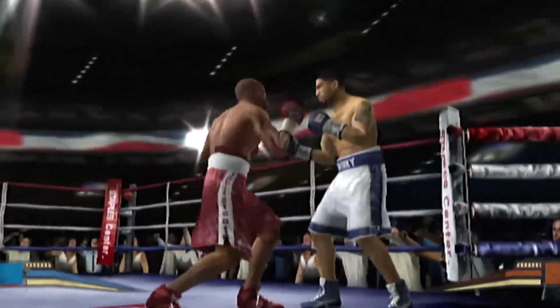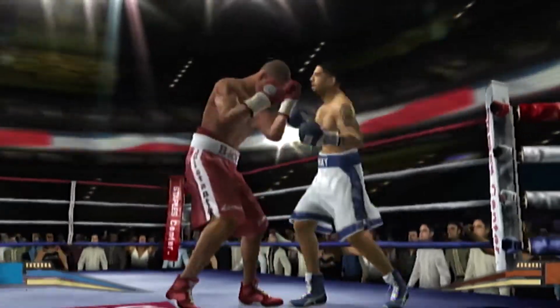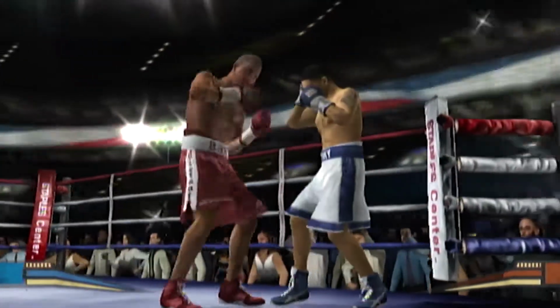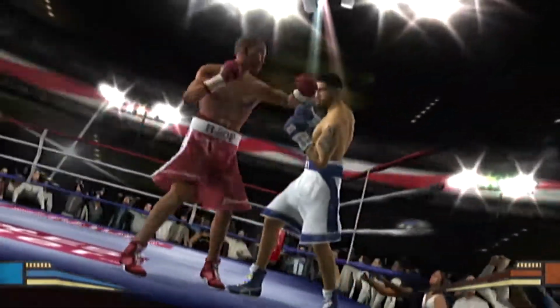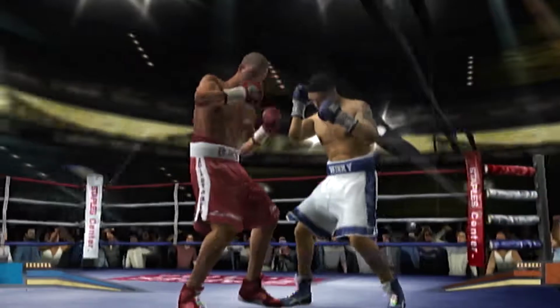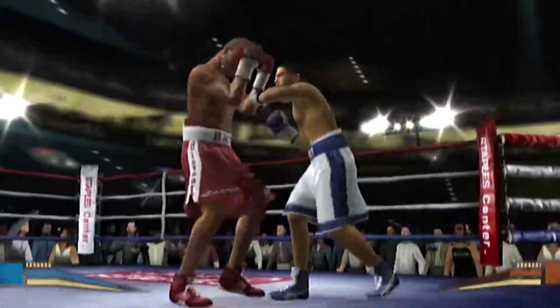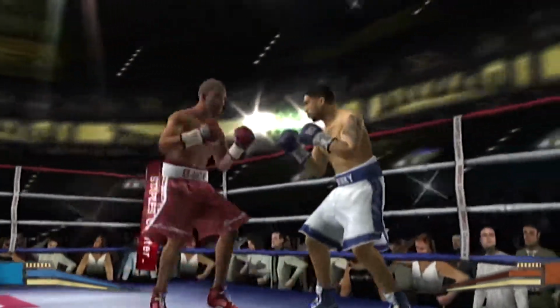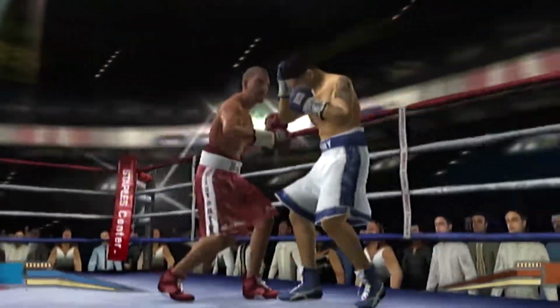Wow, it's like he knew that punch was coming. Big punch blocked by Hopkins. He turns over that punch nicely. Winky Wright's not going to let that one get through his defense. Wide punch to the head. Slammed with 3 hard shots. Hard shot blocked by Hopkins.